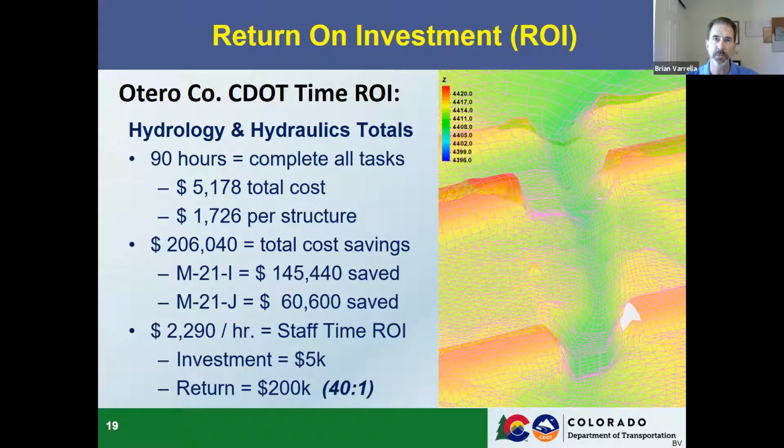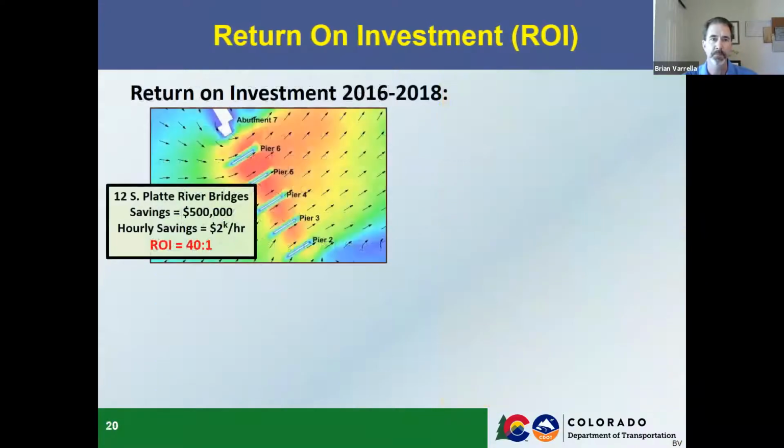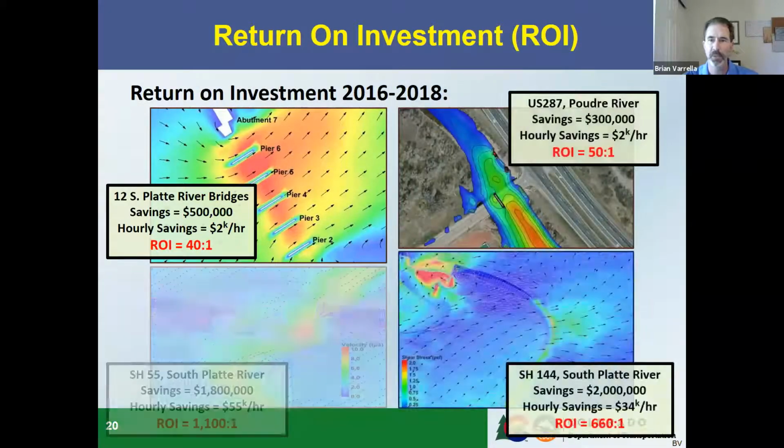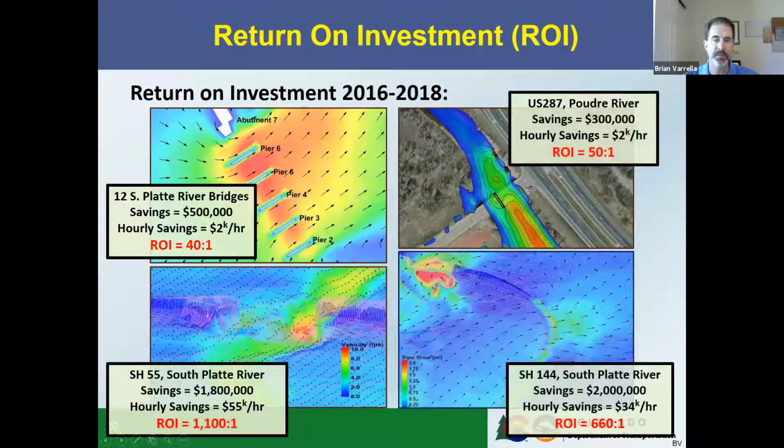And that was really important for our staff bridge department to convey to us as a primary objective, or at least a secondary consideration. We made it a primary objective as part of this experiment. Next slide, please. Here's some other examples. I showed you that 3 years of data. These 4 projects collectively in the top left, that was a project that we worked on largely in-house. We saved $500,000, got a 40-to-1 return on investment with CDOT staff time.